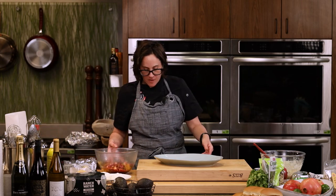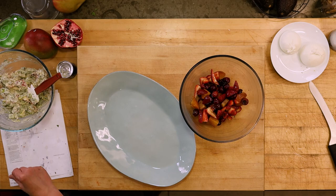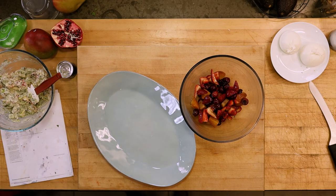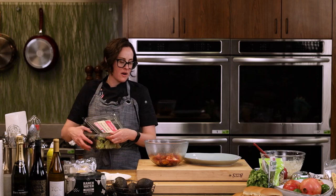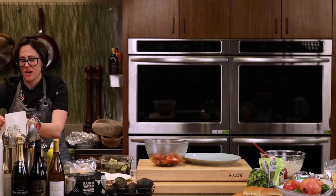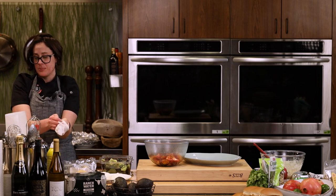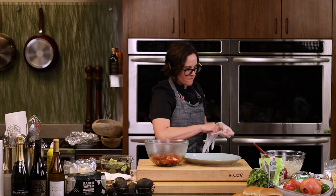Okay. So here is all of our macerated fruit. It's absolutely beautiful. I am going to put some greens on the bottom because I want to capture all of that beautiful juice that we've created. It's going to work as a natural dressing. Oh, yes, it's so good. Then we're going to finish this with the burrata and the mint, and it's going to be absolutely gorgeous. And then we're going to plate up the other guys. Here we go.